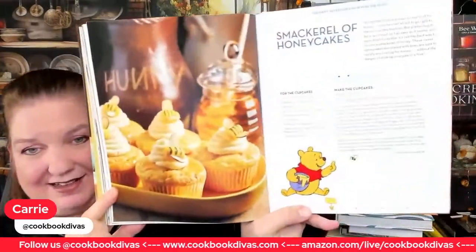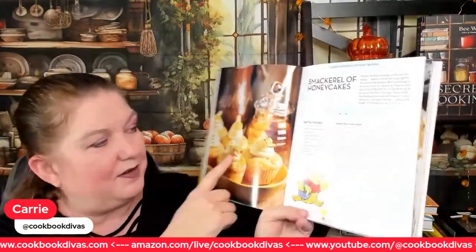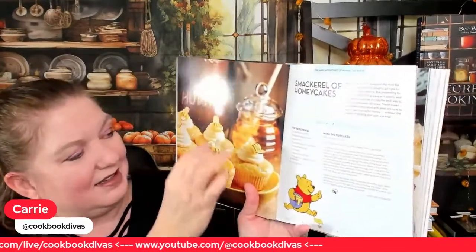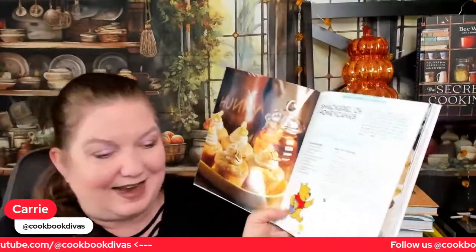Mackerel of honey cakes. And you could buy little sugar bees like this on Amazon. I don't have them in the carousel, though, because they're kind of hard to make yourself, but this one just uses little almond slices to be the wings. And you could use marzipan candy to make your own bees.